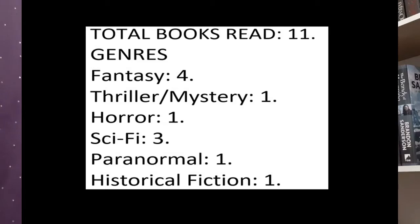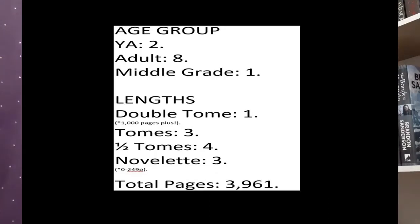This month, I read a total of 11 books, which comprised of 4 fantasy, 1 thriller slash mystery, 1 horror, 3 sci-fi, 1 paranormal, and 1 historical fiction. For my age groups, I read 2 YA, 8 adults, which is not like me, and 1 middle grade.